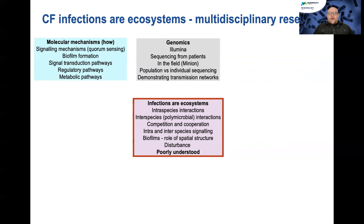We also do a lot of genomics as a group and as a microbiology field, where we can sequence lots of different strains from patients. This is becoming of obvious importance during the COVID pandemic, where we're being able to identify particularly dangerous variants. And it's the same with bacteria. So we need to do a lot of genomics on clinical samples directly from patients. And this will also help us demonstrate and identify transmission networks between patients.